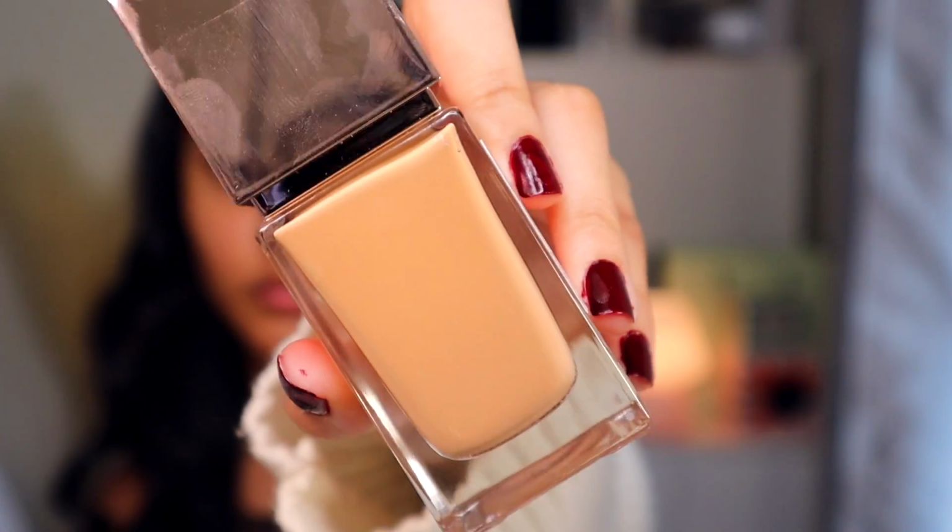Patrick Ta knows the secret to every look starts with foundation, so he built a base that complements your routine, infused with hydrating skincare ingredients that visibly improve elasticity and diffuse the appearance of fine lines. This formula blends beautifully with bare skin and even better with makeup. I love the packaging of this. I think that definitely adds to the price point, you know what I mean?